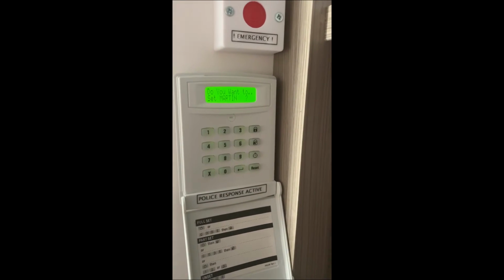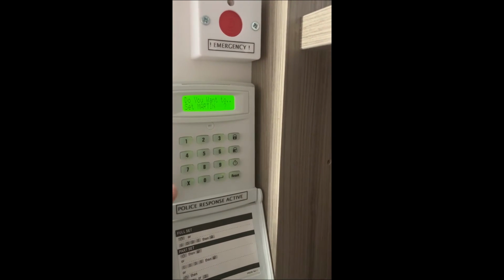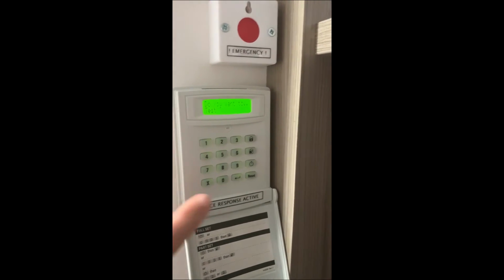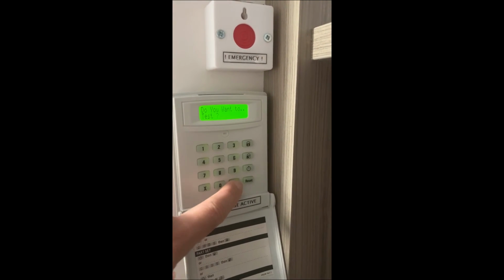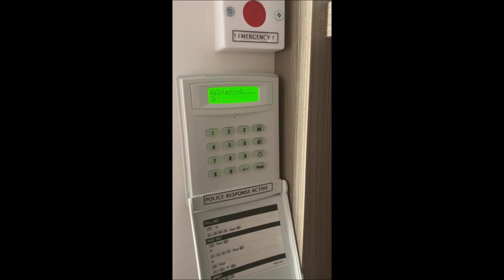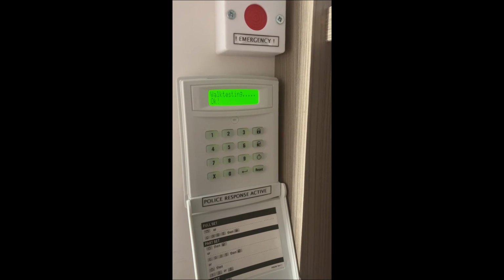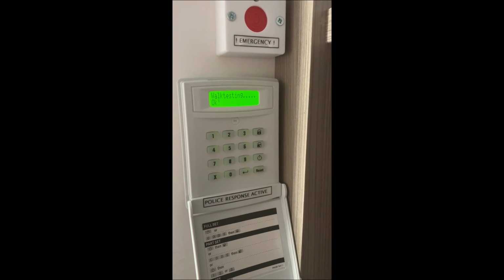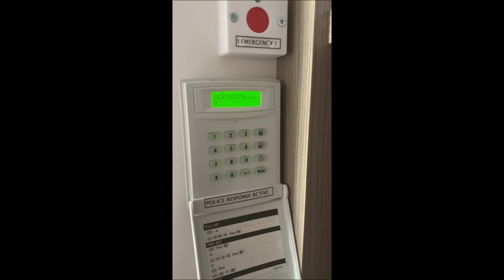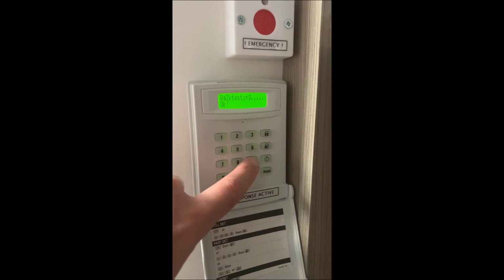So I'm using the Martin user on the system again. Do I want to set? No, I don't. But what I want to do is go into test, and if I press enter on that to start the test, you'll see straight away we get walk testing. Now, that's fine as long as all the zones are closed, but then if you want to give your external bell a bit of a blast, you've got to press key number 9 whilst in walk test. So let's do that, and you might hear this.